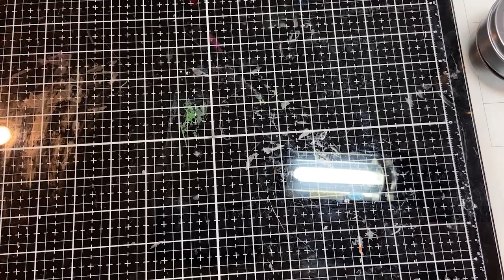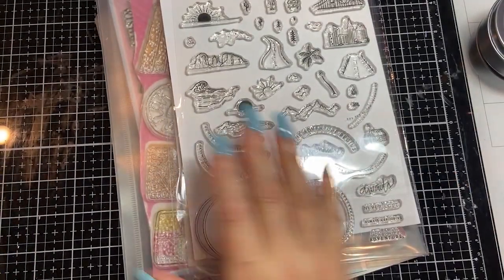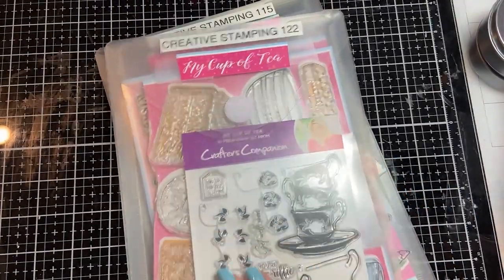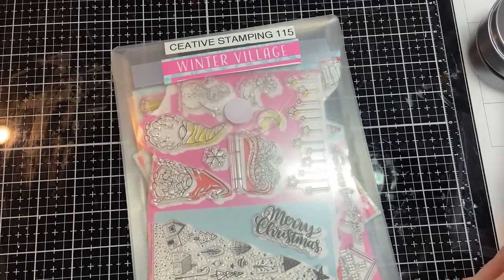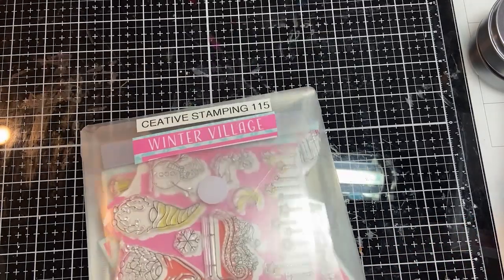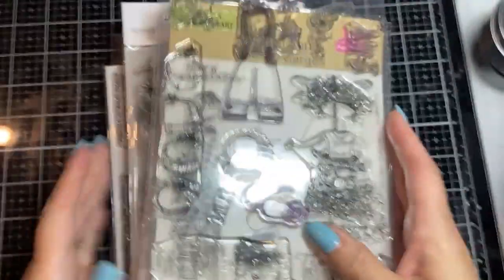All right, so I have a stack of stuff. This I just entered. I just entered the Creative Stamping 122. I just found this on my shelf, Creative Stamping 115, which is a Christmas set that I never put away. So I found that in my magazines while I was searching. And then this is all the new stuff that still needs to be labeled. So I have a stack.